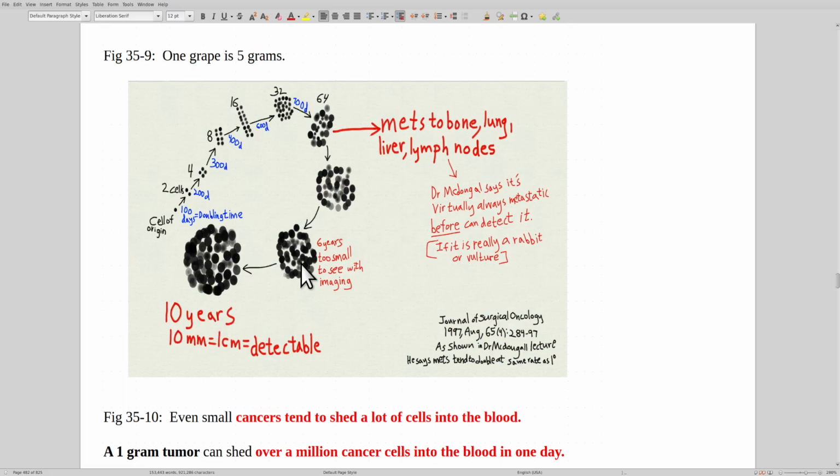In a previous slide, I talked about rabbits, turtles, and vultures, and how most cancers are actually rabbits, and you don't want to know about them. Vultures often kill the patient so fast there's nothing you could do. And what most people think is cancer is a rabbit. So that's an important point.